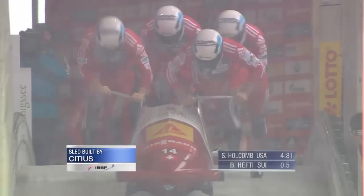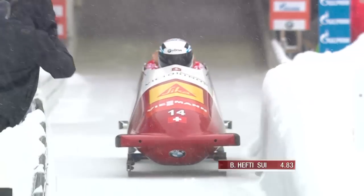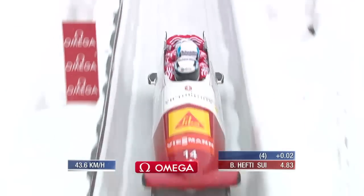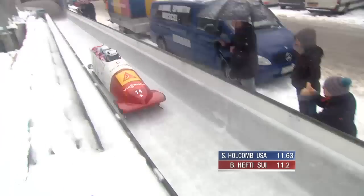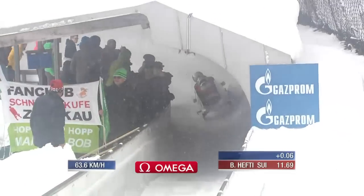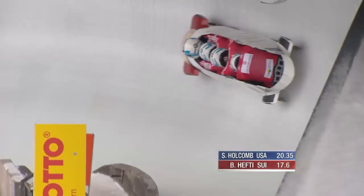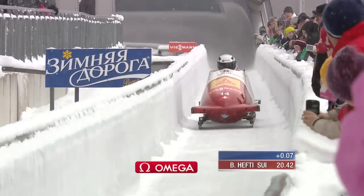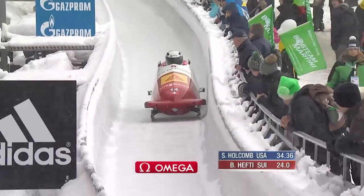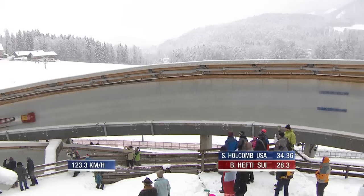The Swiss got a pretty good weekend going. The women's bob. Meyer, she's in second place. Yeah. 2 100s off the lead. Big start from Hefti, 4.83. Only Melbardis and Holcomb have gone quicker. 63.6. Similar to the British sled. Oh boy, this is good lines. This is very good. This is better than the British sled. Oh, big hit there, that second one though.